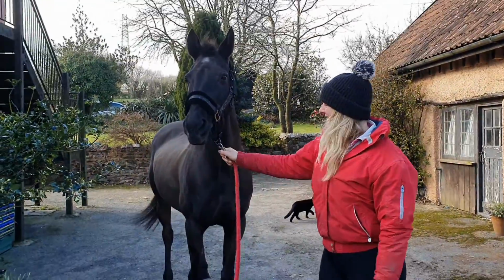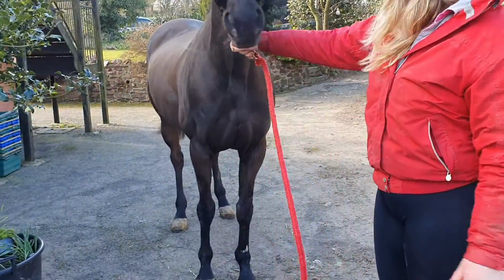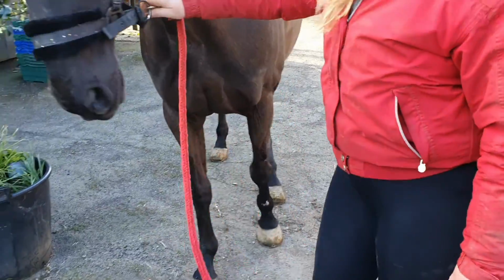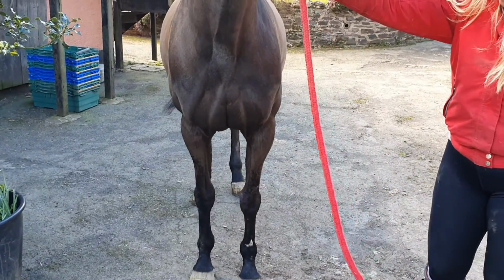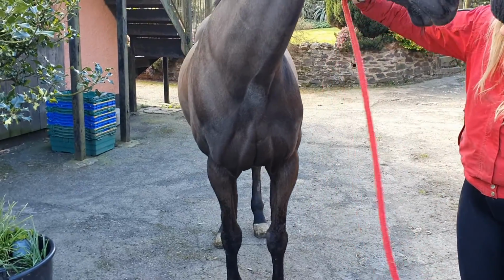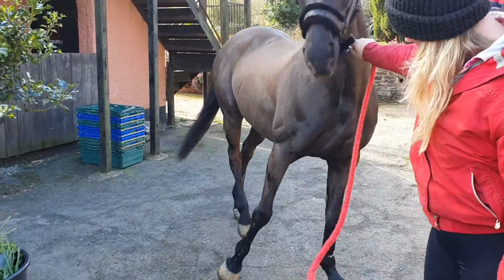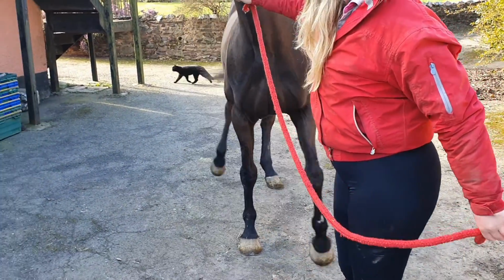Okay, so again, having a look from the front, we can see he's actually standing quite straight. He's not particularly base narrow or base wide. His feet appear to be facing forward. If anything, there's a very slight lateral rotation from the knee outwards, which continues down to the fetlock and through the pastern, but it's very, very mild. And again, you may not be able to pick that up on the video.